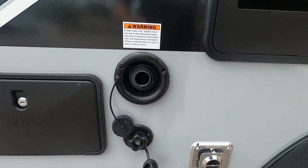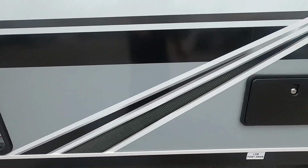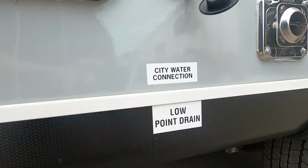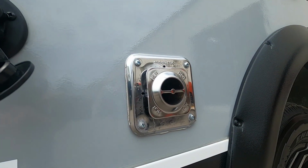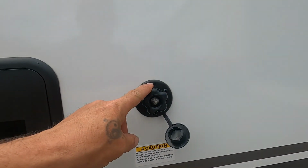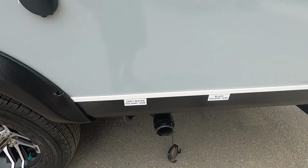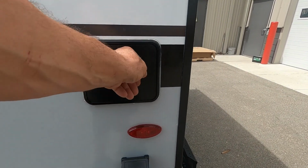Now let me walk you around the unit, show you the rest of the outside. Again, hot water heater, an outdoor shower, fresh water, city water, and a couple low point drains. City water low point drains, fresh water low point drain. That's a flue for your furnace. If you run your furnace to clear that, it does get hot. Access panel to the back of your fridge. Black tank flush, we'll talk about that when leaving the campsite. Cable inlet, there's your dump tanks. Sewage hose stores in here.